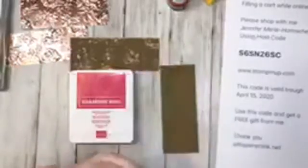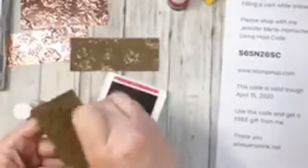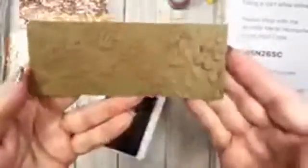I think we'll just go with the frost white. Actually, what I think we're going to do is we're going to do both. We'll do a little bit of the melon mambo and we'll do a little bit of the frost white. And give it a whole bunch of texture. All right, so there's what it looks like with just the melon mambo.